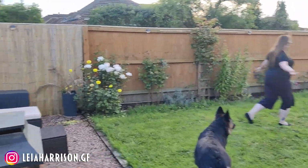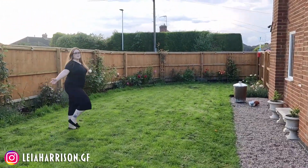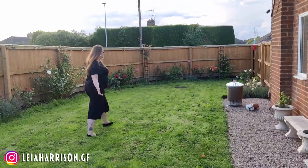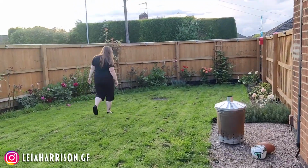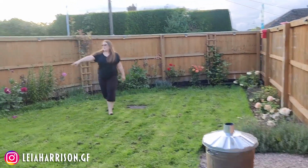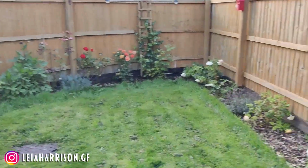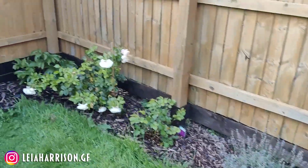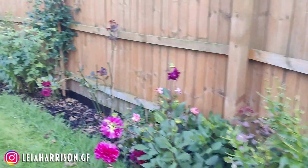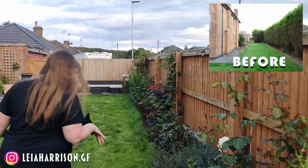And this is the rest of the garden. So the benefits of having a corner plot means you've got essentially three gardens. And a lawnmower break, that's why we've got the edges yet. So we'll get to that. But the garden is full of roses, lavender, chive, dahlias, and lilies as well. My weekend job is to sort the garden. I've not done it yet.